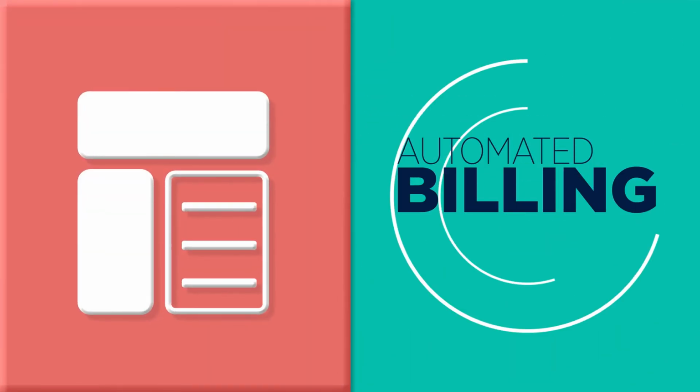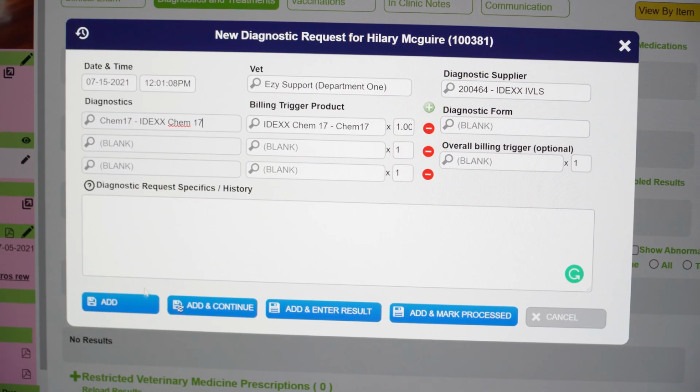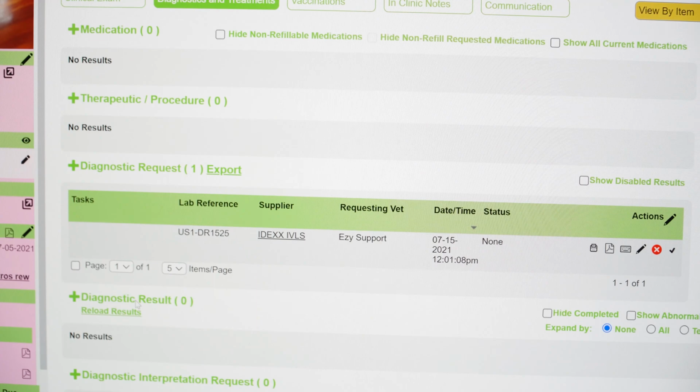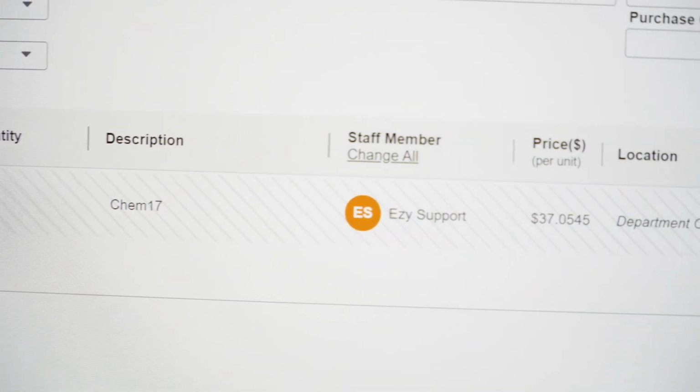Never miss a charge with ezyVet's automated billing. Missed charges across the veterinary industry are estimated at up to 20% of actual revenue. Claim back profit margins with billing triggers that automatically capture charges through a clinical workflow from appointment booking to consult.